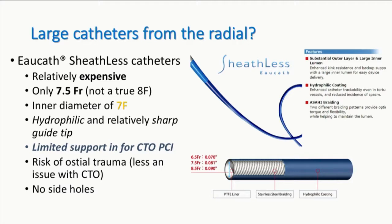First is Asahi with the UCATH. I've tried a lot to like them, and I could not. They're expensive. They're only 7.5 French, so the inner diameter is a 7 French. They're hydrophilic, and they're hydrophilic to the tip. So they rock themselves out of the coronary just with the beating heart. They're very slippery. They don't give support at all, and you risk ostial trauma. I've had a left main dissection with that, and I've stopped using it. They're very stiff, and I will show you an alternative that is actually safer and cheaper.